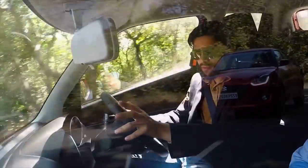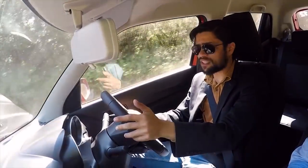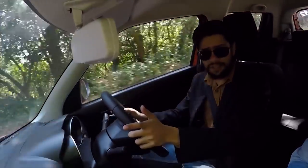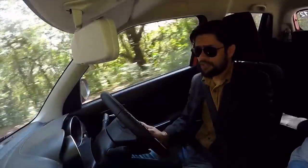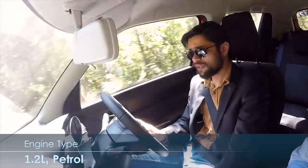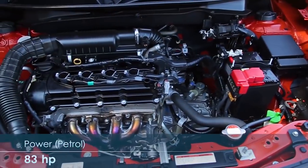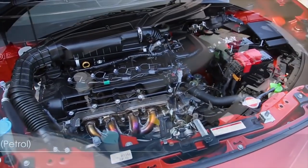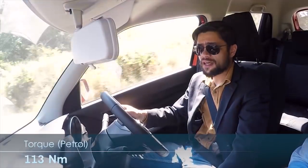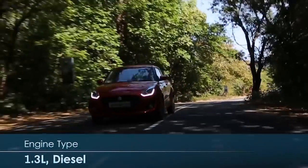Now talking about the powertrain of the new Swift, it comes with a petrol and a diesel engine. These are the same units that we've been seeing on earlier Maruti Suzuki cars, and they are in the Baleno as well. However, the units have been recalibrated for the new Swift. So what you have is a 1.2 litre petrol engine with 83 horsepower and a 1.3 litre diesel engine.